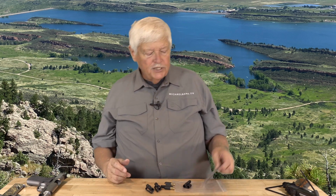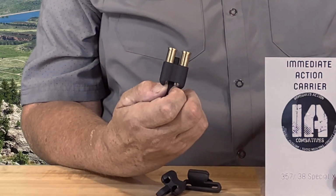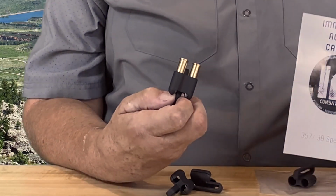Welcome back to Triggered, where, of course, since we've been talking about 1911s the whole show, it makes sense that our new product is for a revolver. But it's a really important new product. It's the Immediate Action Carrier. It is a 2-shot carrier that fits on your belt. It was designed by my good friend and really a world-class trainer, Cecil Burch, at Immediate Action Combatives.